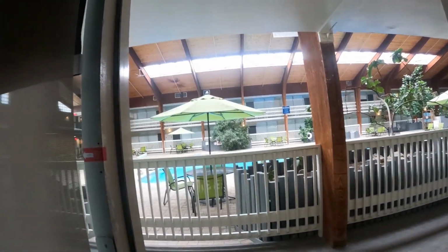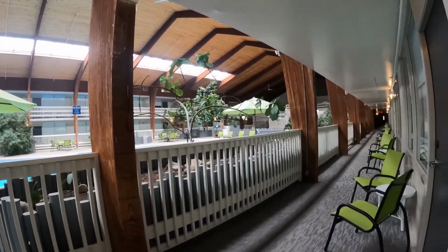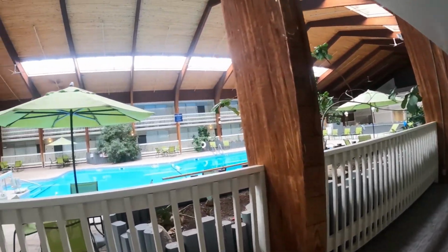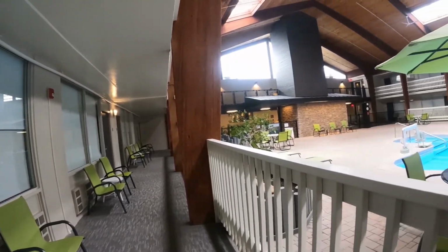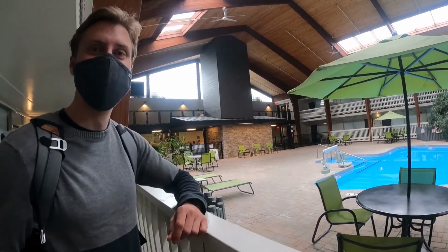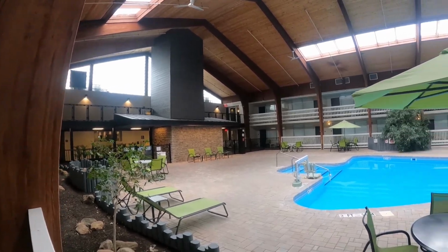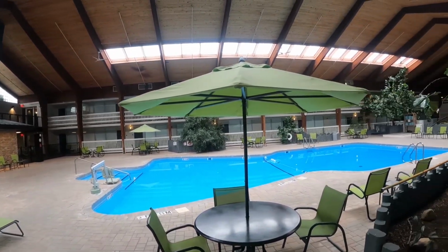Where are the lights? I don't know. It is a little dark in here. This would be really nice. Oh, it's an indoor pool. Oh, this is sweet. Oh my gosh. This is nice. And I realize I am still holding my duffel. Oh my gosh, I feel like we should get some big seats.